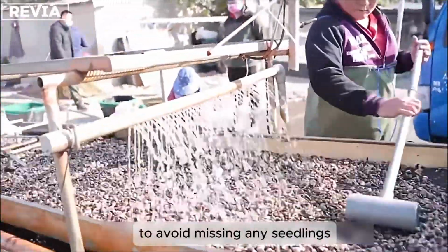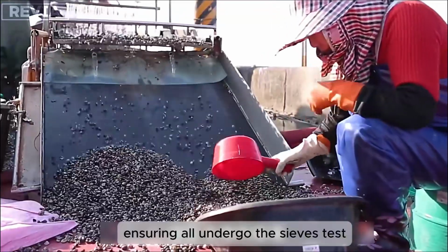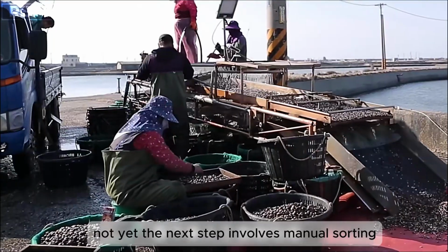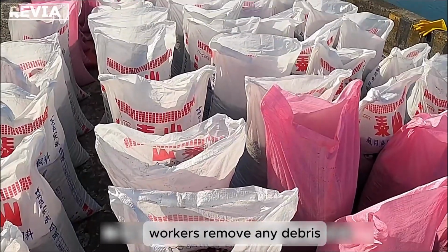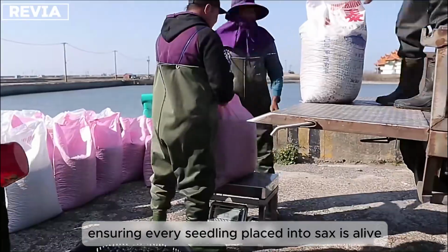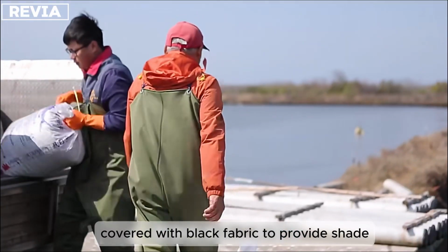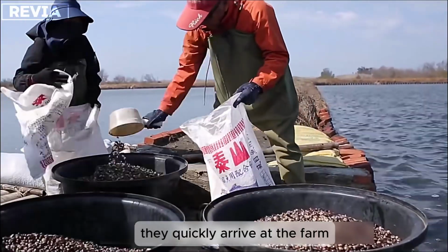To avoid missing any seedlings, workers try to spread them evenly, ensuring all undergo the sieve's test. Qualified seedlings are collected in plastic baskets, ready to be sent to the farm. Not yet. The next step involves manual sorting. Workers remove any debris and discard any lifeless seedlings, ensuring every seedling placed into sacks is alive. After several rounds of selection, they are loaded onto trucks, covered with black fabric to provide shade, preventing heat stroke during transportation. They quickly arrive at the farm.